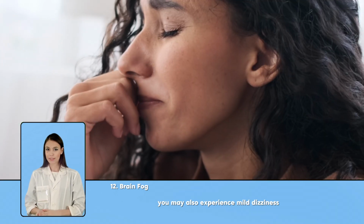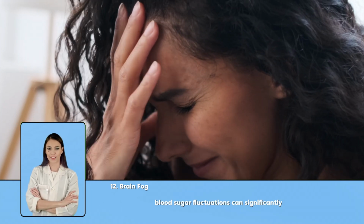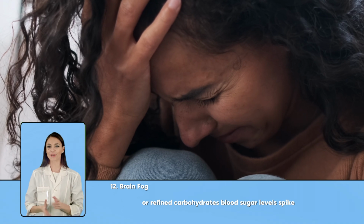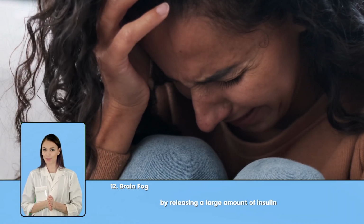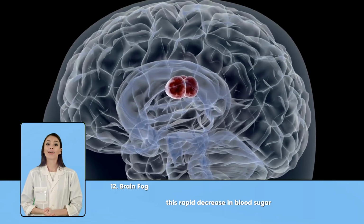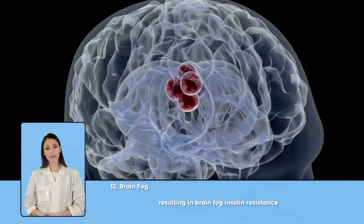Occasionally, you may also experience mild dizziness or physical fatigue. Blood sugar fluctuations can significantly impact brain function. After consuming a meal rich in sugar or refined carbohydrates, blood sugar levels spike. The body responds by releasing a large amount of insulin, leading to reactive hypoglycemia, a sudden drop in blood sugar. This rapid decrease in blood sugar deprives the brain of essential energy, resulting in brain fog.